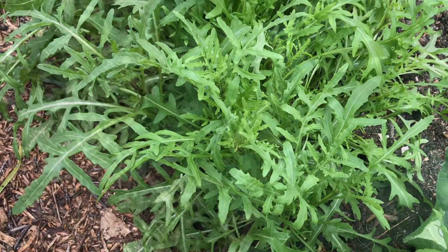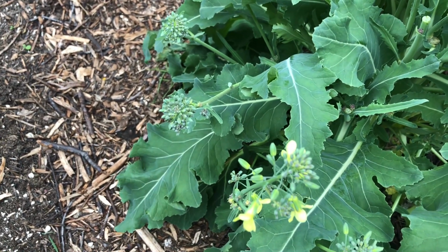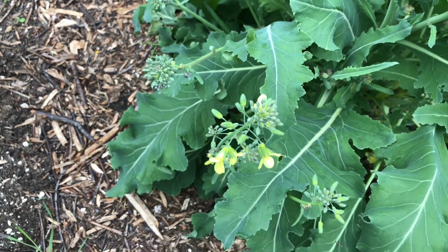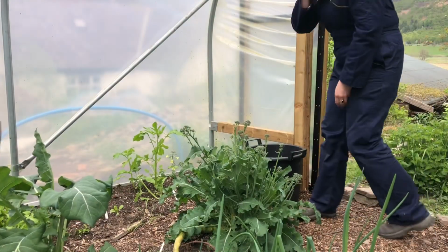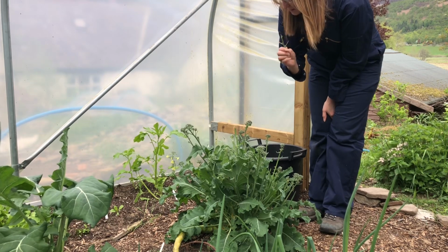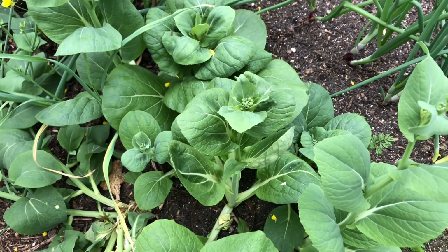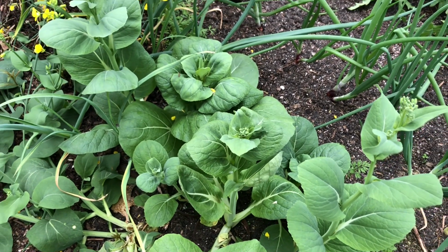And the purple sprouting broccoli, I've just been using the leaves as spring greens because they're all edible, but they'll all need to come out soon to make way for the tomatoes and cucumbers. And the purple sprouting broccoli is very lucky to actually get to the kitchen because I love to eat it raw, straight from the garden.